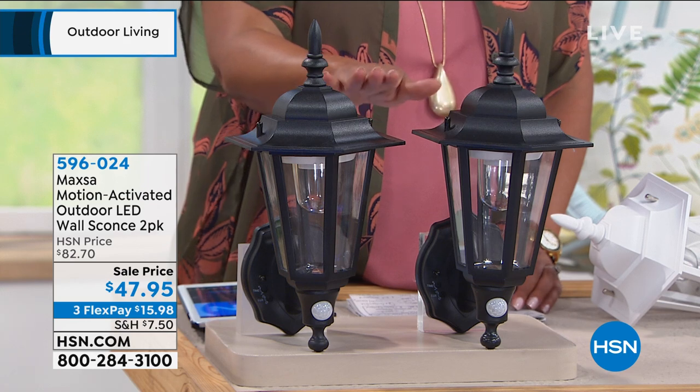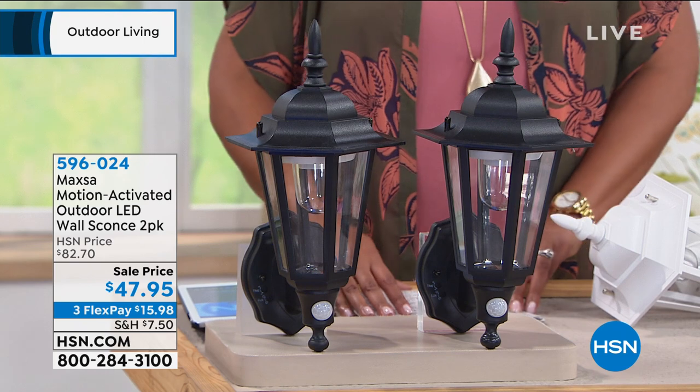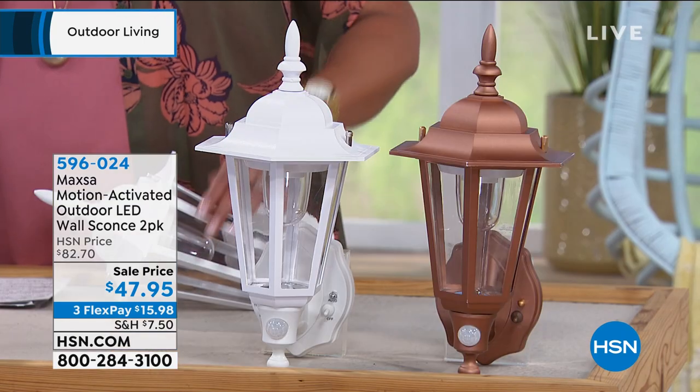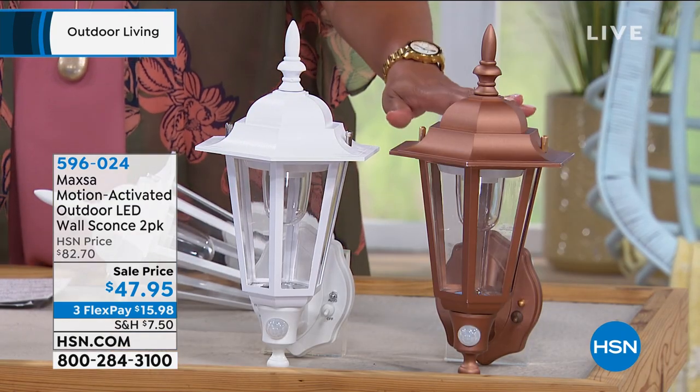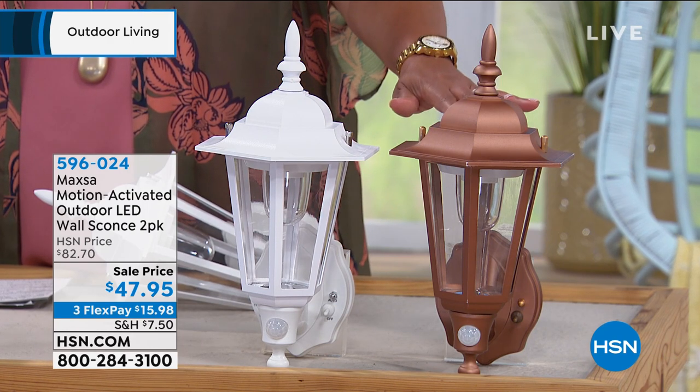We have for you right here the black, which is so sophisticated and sleek. We also have for you the white. If you want the white, you can see this in white. And then we also have bronze. So we sold out of the copper. So don't wait, because the colors go quickly.